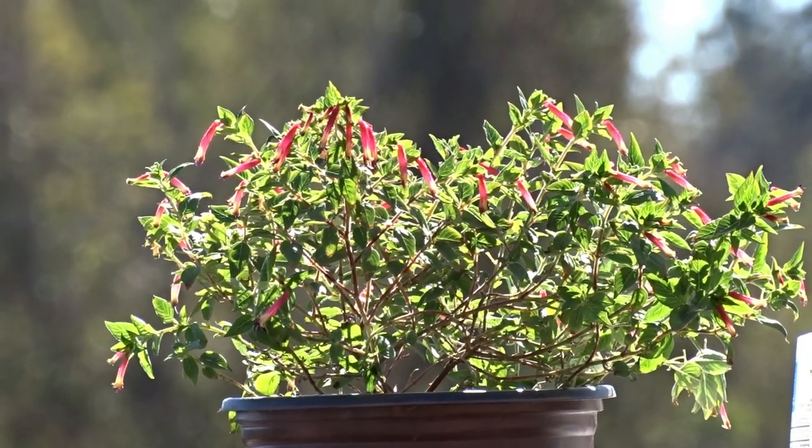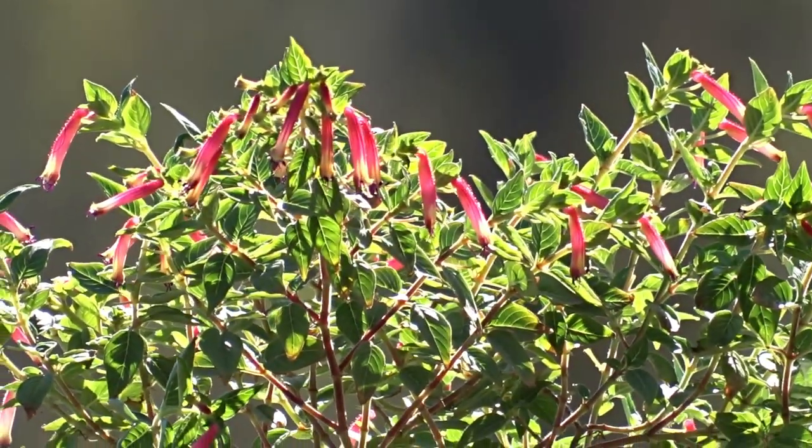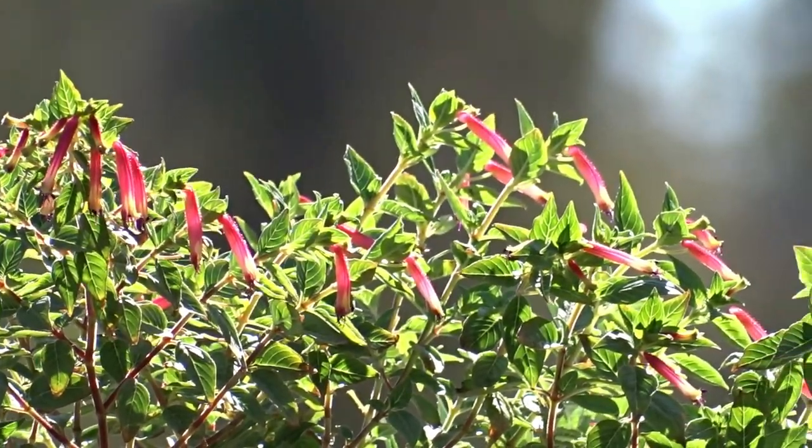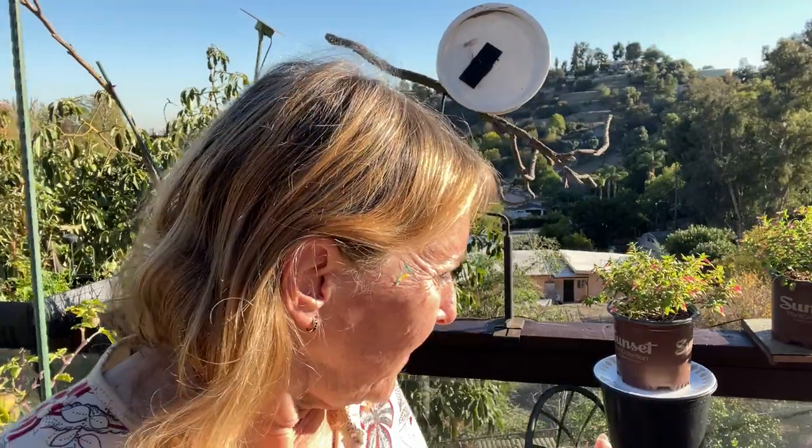Now there is a lot of different variations of this by different companies. I got the one that's from Sunset Plant Collection. It was at Home Depot and it was a good price. It was only $9.98 and I consider that a good price for a plant that's about in a gallon container.